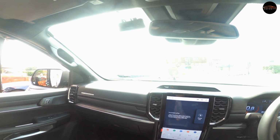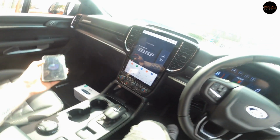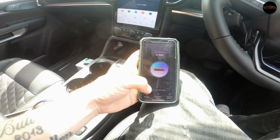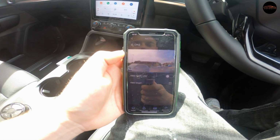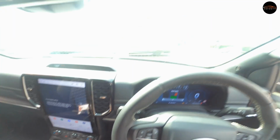Now on this it has Wi-Fi and obviously your app for you to be able to connect, motion sensors, the whole 9 yards. So the app will look very like this. Now if I press real-time video, it will show me a current image of what the front cameras and the back cameras are seeing. As you can see, there is the front, just out the front of the vehicle.